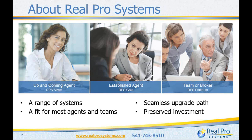And so we have a seamless upgrade path. You can start with us at Silver, Gold, or Platinum. But if you come in at Silver or Gold, we have an upgrade path there built in for you so that as you grow, you can grow with RealPro Systems. You don't need to go find another vendor, and you can just upgrade, and it's pretty simple there.